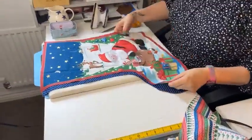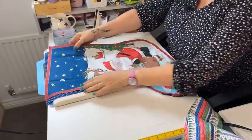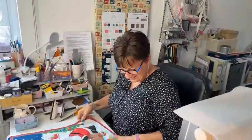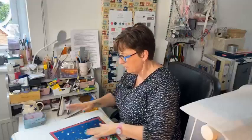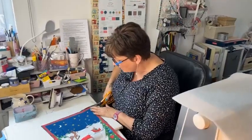We don't normally work to centimetres, do we? Are you with me, Dave? I'm with you. So there's my panel, and what you've got to do is trim the backing fabric, because obviously you supply your own backing fabric, to the same size as the stocking pieces.